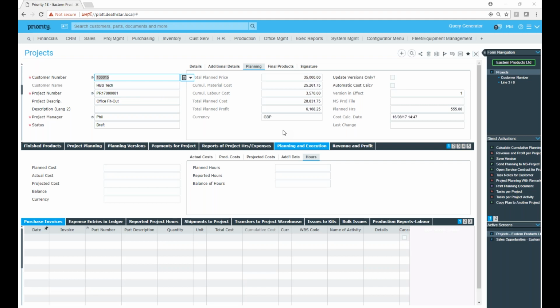For instance, I'm not planning on looking at scope of work, and a lot of the resource scheduling, etc., is just an integrated part of Priority, and a lot of resource scheduling is available throughout the rest of the system anyway. So I'm just going to concentrate today on the major aspects of the project management, and really this is mainly about looking at the project form.